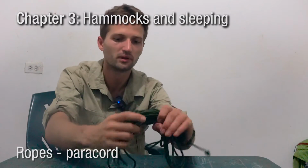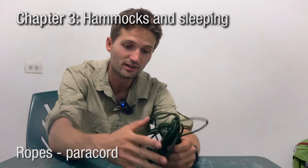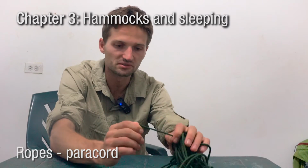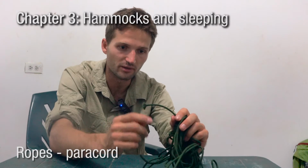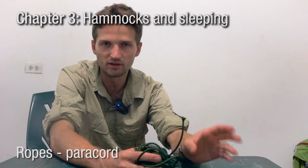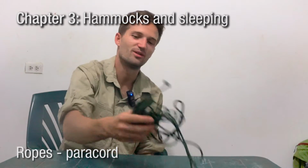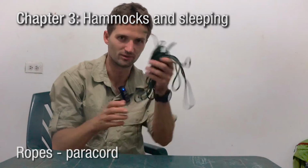Definitely you need to bring a rope. Buy a paracord, which is the smallest and strongest one. Really useful. You can buy it in every home stuff store. And it's called paracord because it's used for parachutes. It holds up to 250 kilograms. Bring some 10 meters. And you can divide it 5 and 5 to attach your hammock, as long as your trees are wide, or you can divide it to whatever you need. Buy more, it's small and really practical.